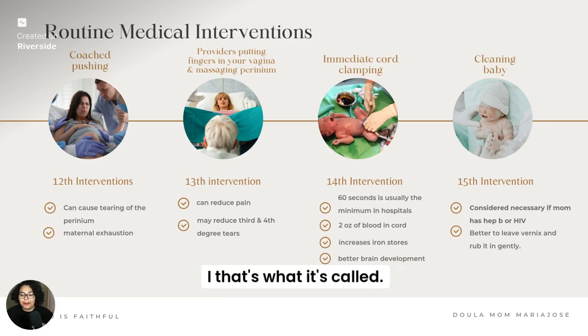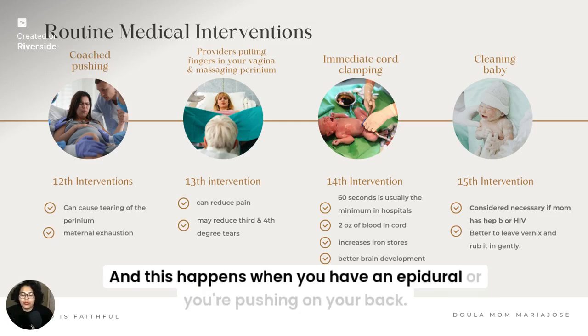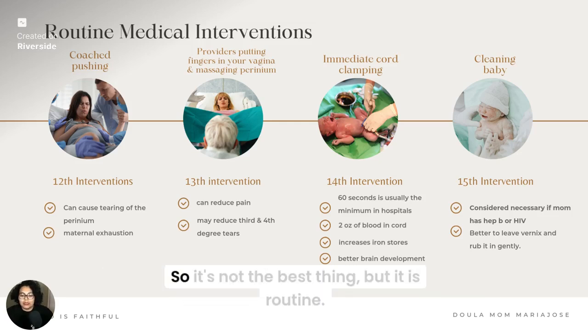I think that's what it's called. But basically, your body is just trying to push this baby out on its own, and this happens when you have an epidural or you're pushing on your back. So it's not the best thing, but it is routine, right?